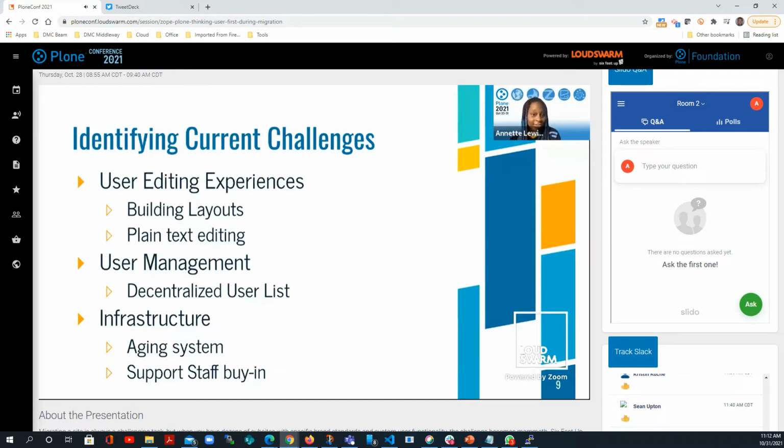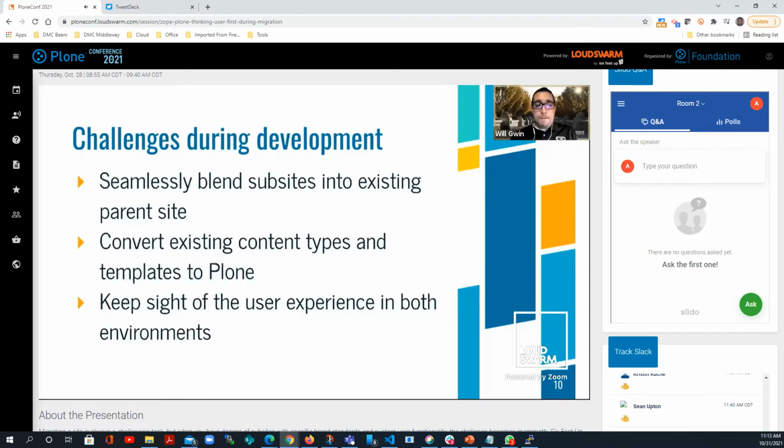And then just the infrastructure alone, that you're working with an aging system and you have excellent in-house expertise for what you have right now. And it's really important to us that you can maintain the stack and that you're familiar and you can take ownership of it if you need to. So that introduced a lot of challenges during this whole process.